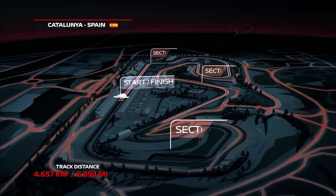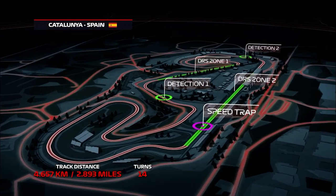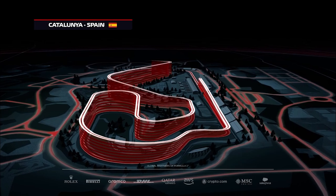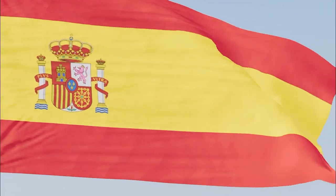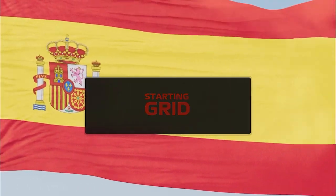It's an updated track at Catalonia, and the popular opinion in the paddock is that we never wanted the chicane in the first place. That's now been gone. The final corner is much faster, and at 2.9 miles and 14 turns, we await the Spanish Grand Prix. Before we begin, let's take a quick look at the grid lineup for today's race.